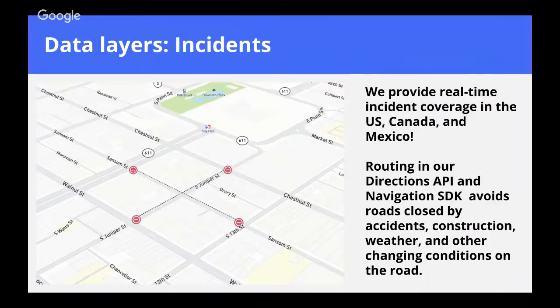Something we launched this year that we're really excited about are incidents. We now ingest live incidents from all over the world that will close roads and prevent our routes from going down those roads. So we have real-time incident coverage in the US, Canada, and Mexico. And we're covering things that include accidents, construction, weather, all these emergent things that are happening out there in the road network that are critical to understand in real time.